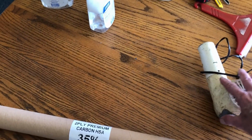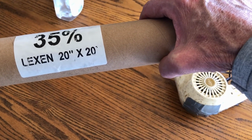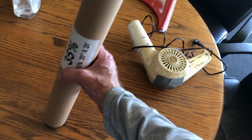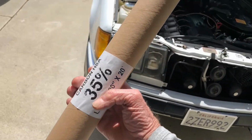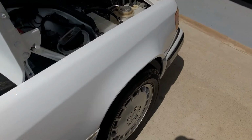Okay, so this is what I use. This is what I got. 35%, 20 inch by 20 feet. Oh, okay, 20 feet. Good. 20 inch. I hope it's... yeah, that'll work.